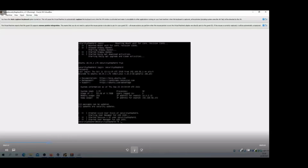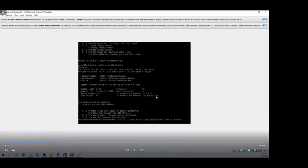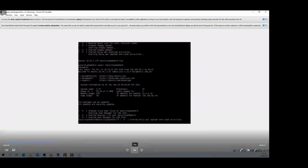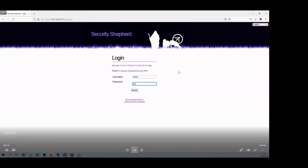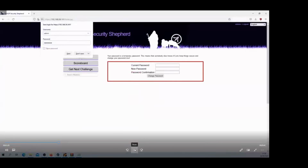When you initially log in, you're going to get an IP address here. If you follow this HTTPS and the IP address, you will get to the web application because it's running on the virtual machine hosted on your machine. The default credentials to log in the very first time are admin and password. Once you log in, you'll be prompted to change these.